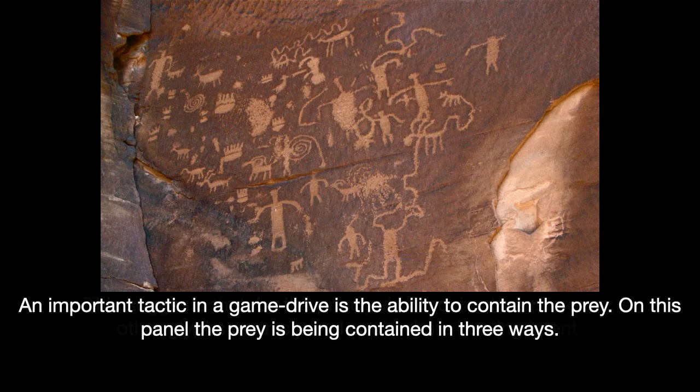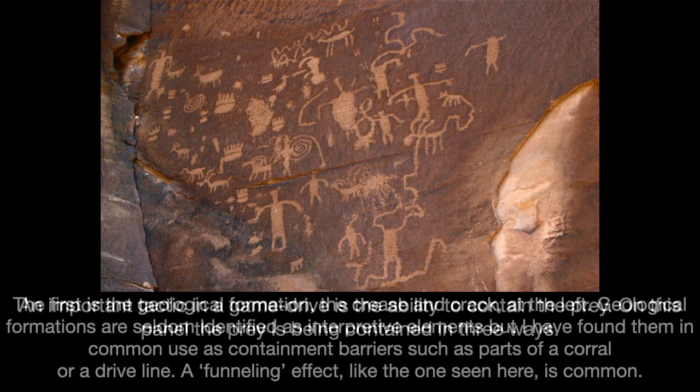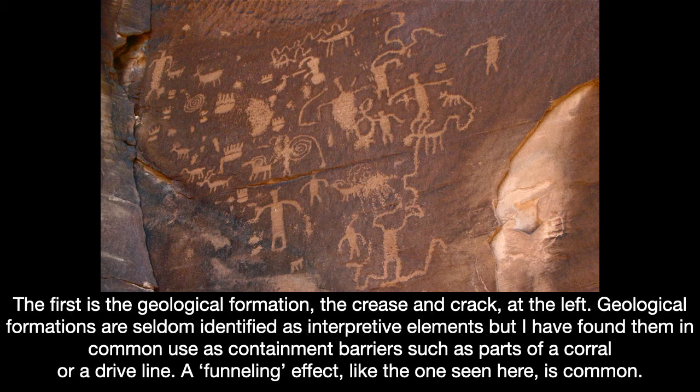An important tactic in game drives is the ability to contain the prey. On this panel, the prey is being contained in 3 ways. The first is the geological formation, the crease and crack at the left. Geological formations are seldom identified as interpretive elements, but I have found them in common use as containment barriers such as parts of a corral or a drive line. A funneling effect, like the one seen here, is common.